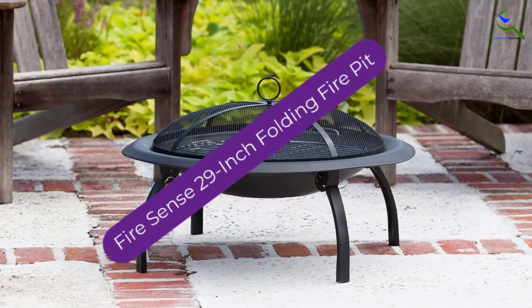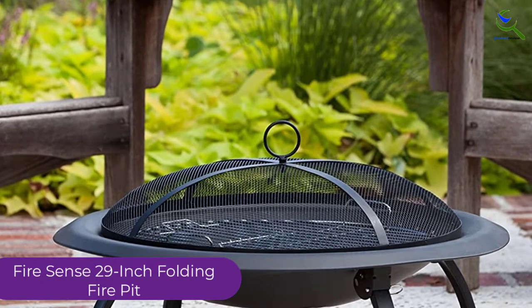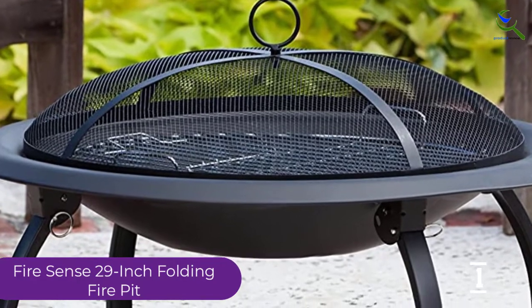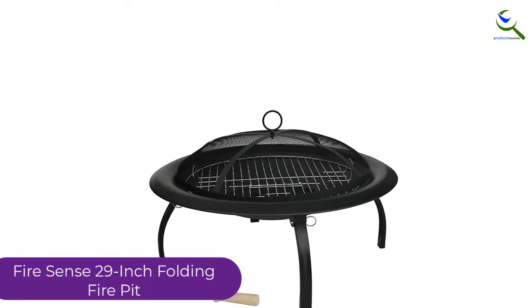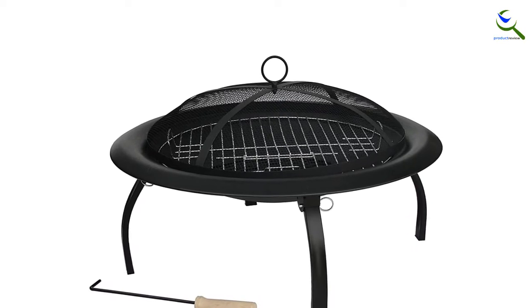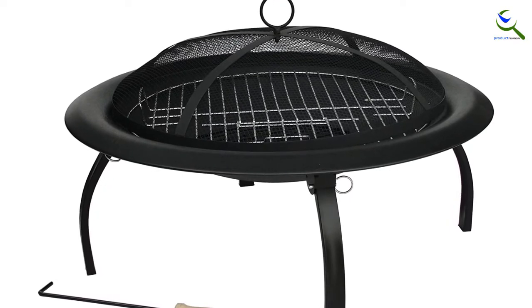And finally at number 1, Firesense 29-inch folding fire pit. Where do you wish to use the fire pit? This is a portable outdoor fire pit that comes with a carrying bag for easy portability. Due to this, you will find it appropriate for use in different places. It also folds easily and is lightweight. The quality and durable fire pit also features a cooking grate and log grate. Other than this, it has a heat-resistant painted bowl plus a fire screen to contain the fire.